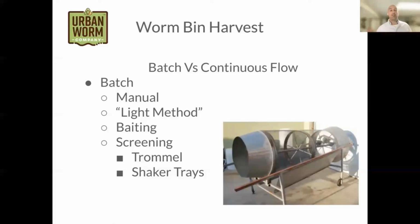One thing you can do is simply manually pull worms out of vermicompost. It's kind of tedious, but if you've got a good podcast you want to listen to and plenty of time, be my guest. The other one, an interesting one, is a light method. Worms don't like light. They are repelled by it. So you can make one or several piles of vermicompost, put them all under a bright light, and start scraping worm-free vermicompost off the top and sides of that pile.